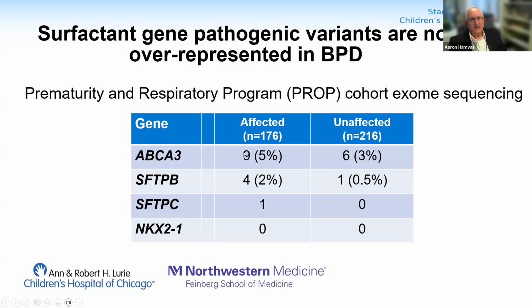There's some data we generated quite some time ago, as well as some emerging data, that suggests there may be some babies who seem more susceptible to respiratory disease with a single ABCA3 variant. But these were all babies who were born at 28 weeks or less, and like I said, either had a BPD-like diagnosis or not.